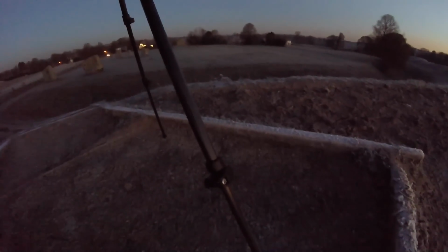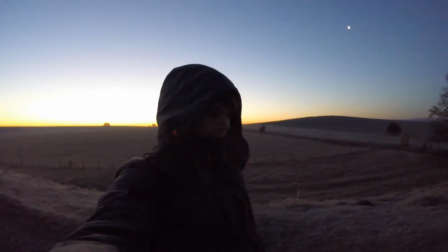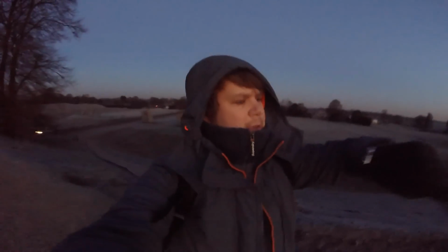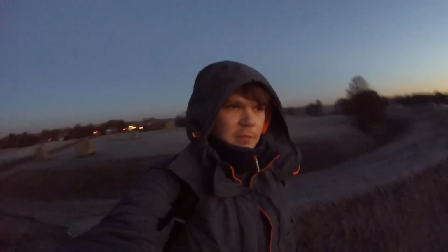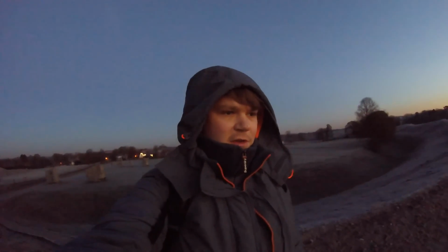It's so cold that frost has started to develop on my tripod legs. Don't know if you can see that, but it's chilly. I think I got here a bit early as the sun is still 30 minutes away from rising, so I've just kind of been stood around twiddling my thumbs a little bit, but better early than late.